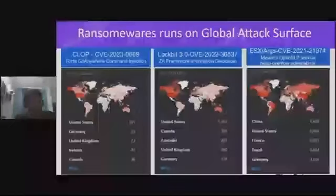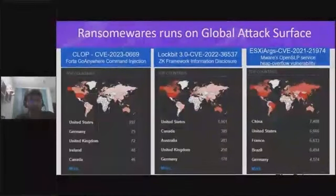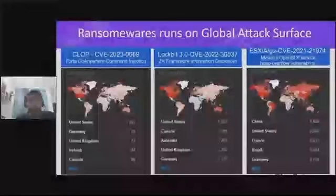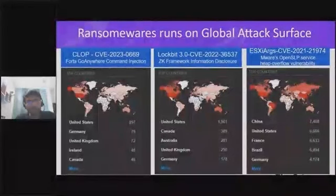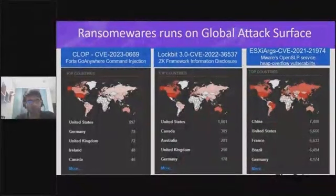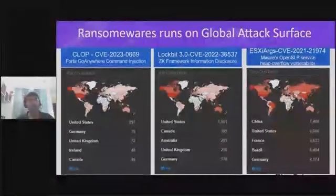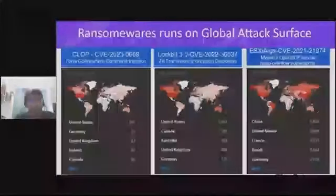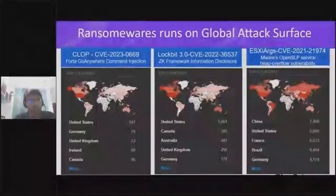Now, let me talk about some of the CVEs and which ransomware is targeting them. Ransomware runs on GAS, Global Attack Surface. Yeah, that's a catchphrase. And so, as I mentioned before, ransomware goes and targets various systems at scale, runs scans internet-wide, and finds potential targets.